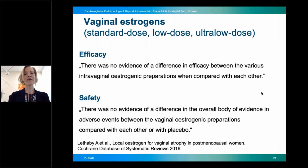If you now ask yourself if all these various kinds of vaginal estrogens have the same efficacy, the answer is yes. The most recent Cochrane database analysis is from 2016, and here the authors had a look at all studies that were performed with the respective vaginal estrogens, and they came to the conclusion that there was no evidence of a difference in efficacy between the various intravaginal estrogenic preparations when compared with each other. So this means the choice of treatment mostly depends on what the woman wants.